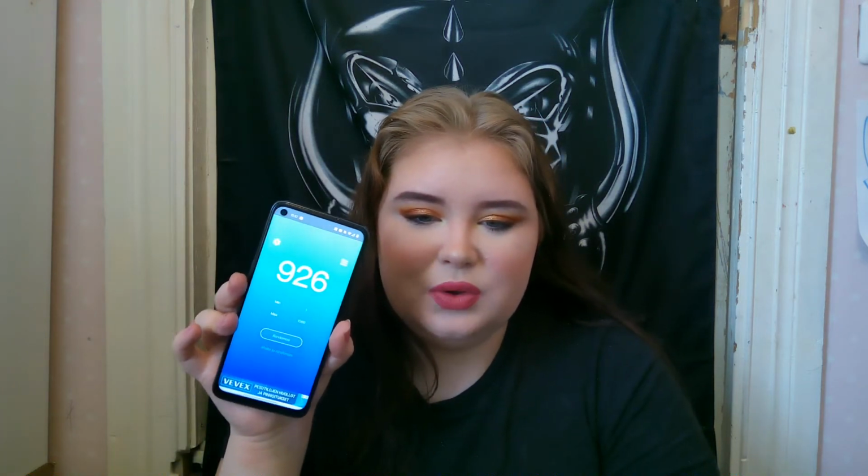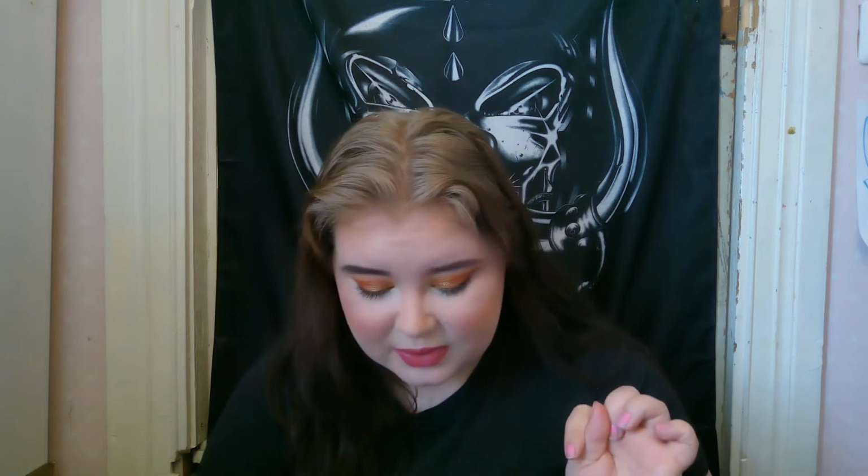But yeah, we're gonna roll for 2 shadows. The first one is 926, which comes from my Lovely Cosmetics Pastel Tropics palette, and it's the shade 9.